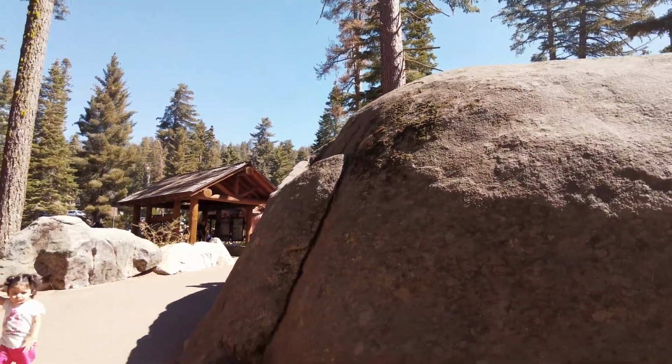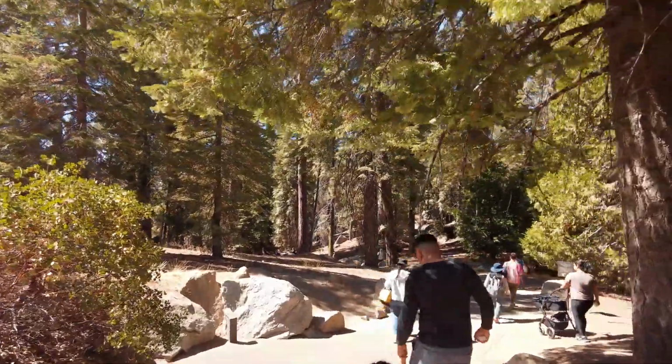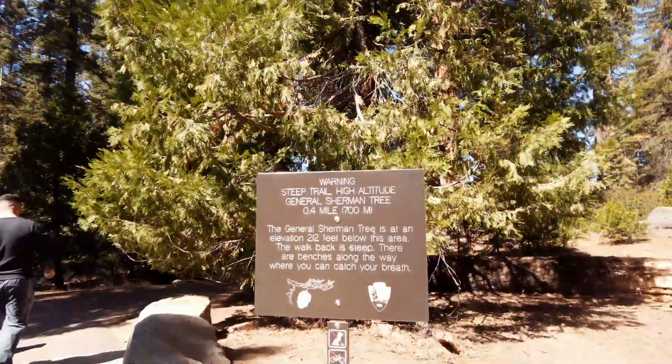The path to the General Sherman Tree is relatively short, but the walk is lined with other impressive sequoias that gradually introduce visitors to the majesty of the forest before reaching the grand finale.